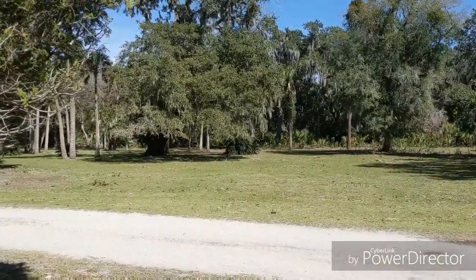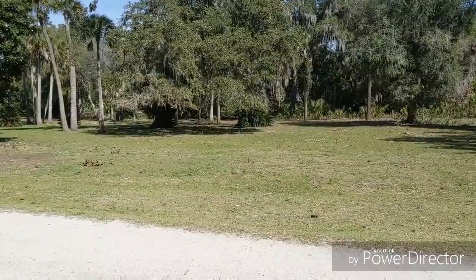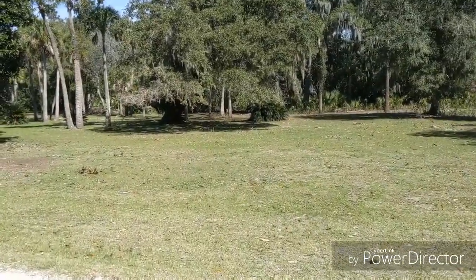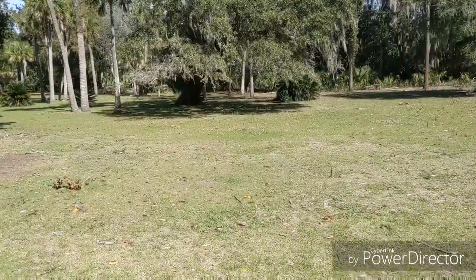There are the deer. They're off in the woods. I don't know if you can see them. I'll walk that way and see if we can get close to them. They're probably pretty tame. Nobody hunts them out here.